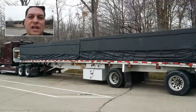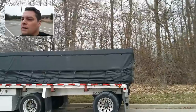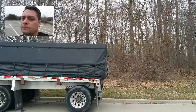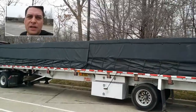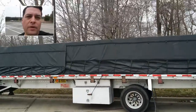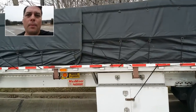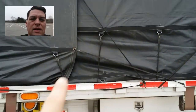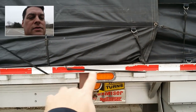3 16-foot sections of 2x12s. And yeah. Had to use a tarping machine. The location didn't allow us to get on top of the load. I would have preferred to get on top of the load. I could have squeezed in a little bit more tarp, because right now this tarp goes from there to there. So there's about 2 foot of overlap.